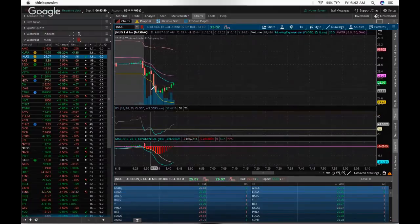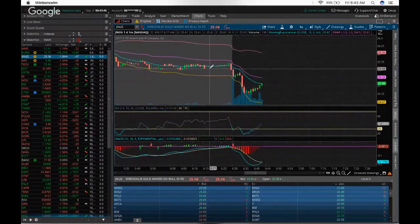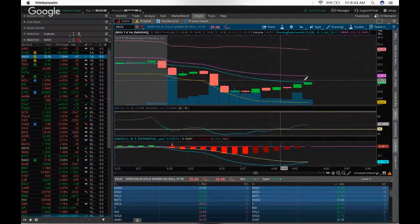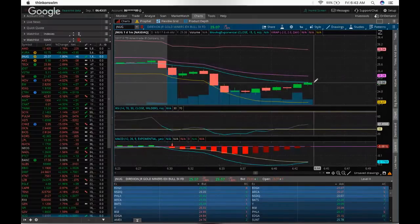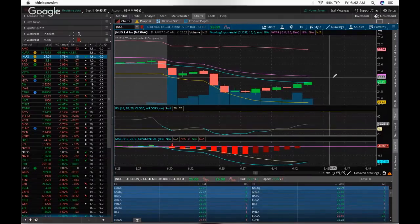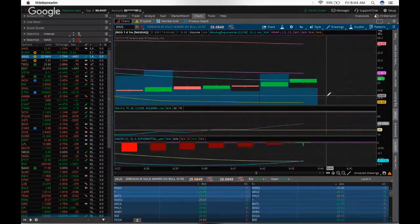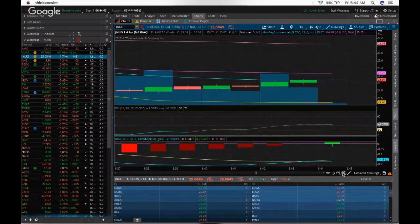We waited for the confirmation of the support. We're keeping our risk relatively at 1 to 2%. Therefore, our potential for profit is much greater than our potential for loss. And look, we're just about to get the break above the EMA. Can we break above it? And boom. Nope. Let's go. There we go. All right, broke above it.